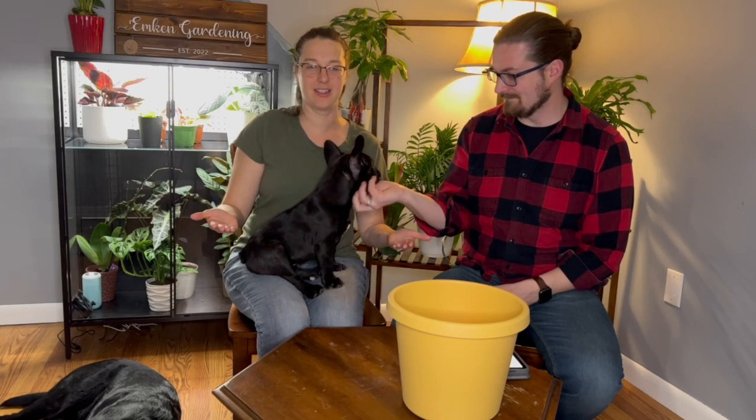Today is a fun day because we have the whole family, but also we're going to be playing a new game that we have invented here at Emkin Gardening. I'm pretty sure we didn't invent it, but we're going to play it. I have put a bunch of random categories of different types of plants in this flower pot, and basically we're going to take turns pulling out a category and coming up with our favorites of that category. We are calling this game Pick a Plant, and that is exactly what we're going to do.